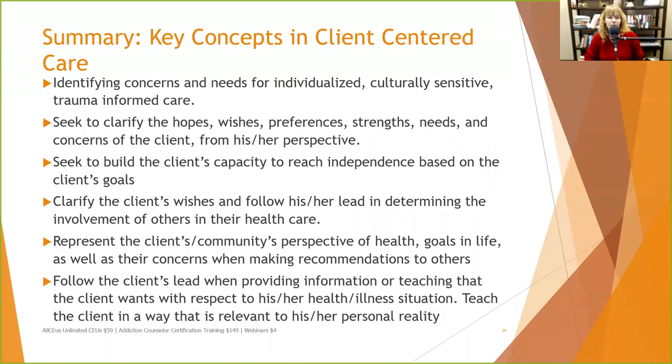So key concepts that we went over today: identifying concerns and needs for individualized, culturally sensitive, and trauma-informed care. We're going to talk about trauma-informed in a couple of weeks, but not only do we look at the individual, not only do we consider that person's temperament, their learning style, their prior history, all that stuff, but we're also looking at cultural issues that may impact treatment, what they need, what we need in the environment to make them feel comfortable.